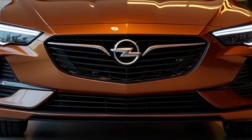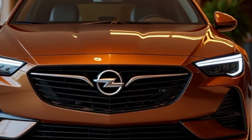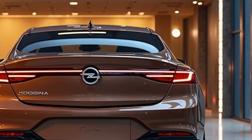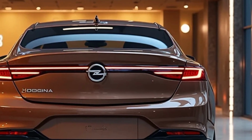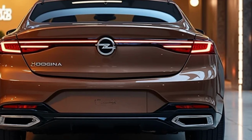The Opel iCamera system continuously monitors the surroundings, enabling features like adaptive cruise control, lane keeping assist, and automatic emergency braking. The newly enhanced 360-degree camera system makes parking and maneuvering in tight spaces a breeze, while blind spot monitoring and rear cross-traffic alert add an extra layer of security.